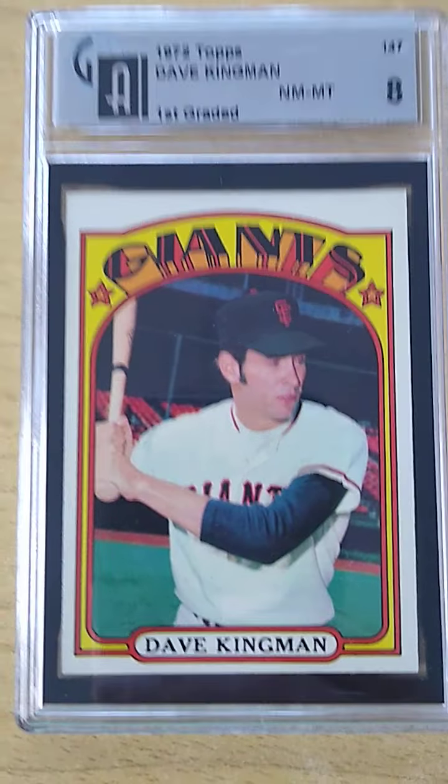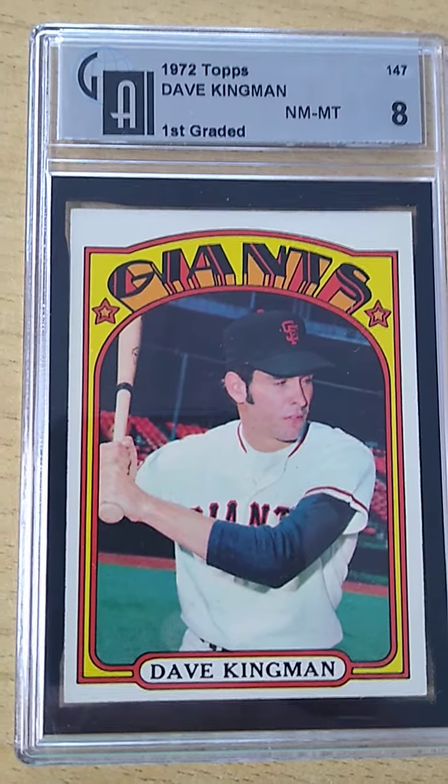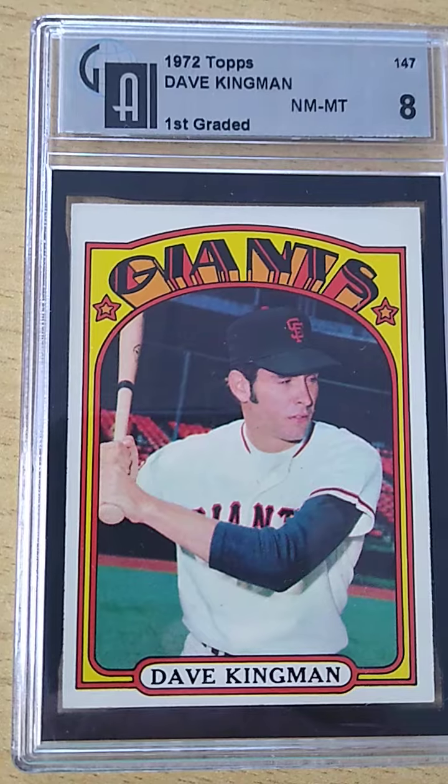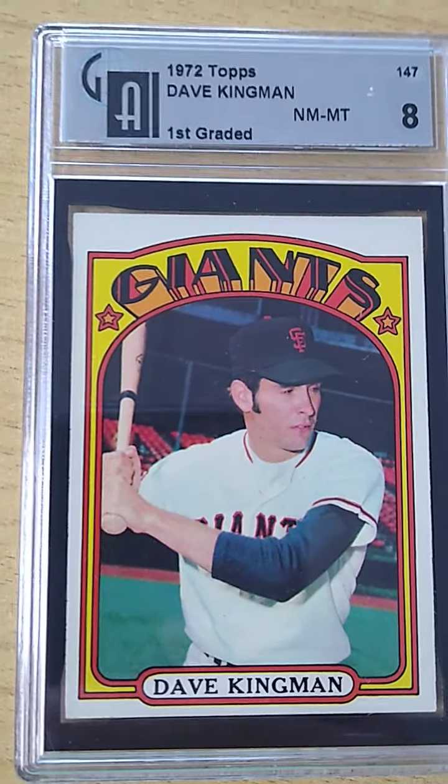So like I said, $15, real happy with this. As you can tell, this is just a beautiful card. And for a 1972, it's so hard to find stuff that's 50 years old now in such great condition.